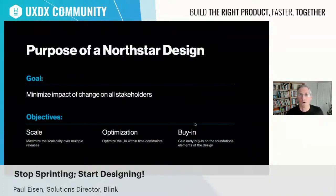So to summarize, the purpose of the North Star design is to minimize the impact of change on all stakeholders. Now, a North Star design that is foundational or high-level has to have the following attributes, in my mind, to do a good job of this. One is scalability. So we need to anticipate into the future, so that our architecture doesn't get disrupted.